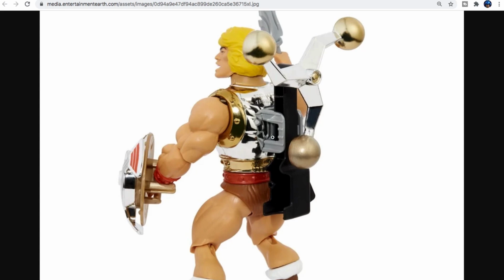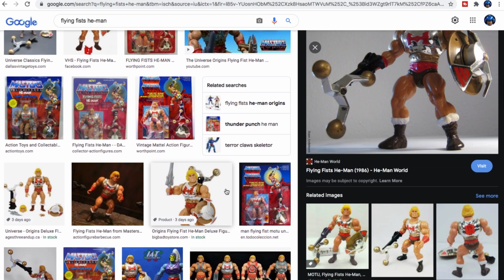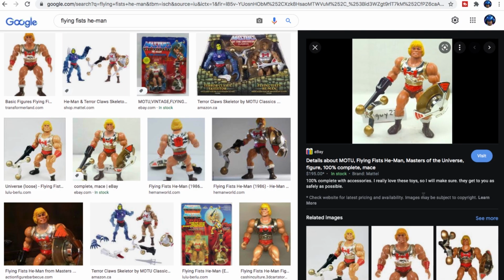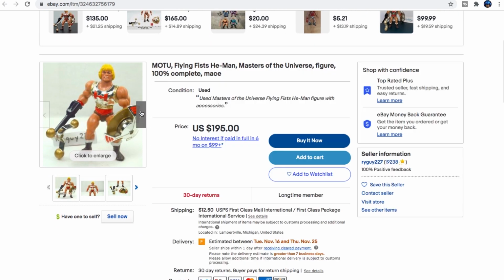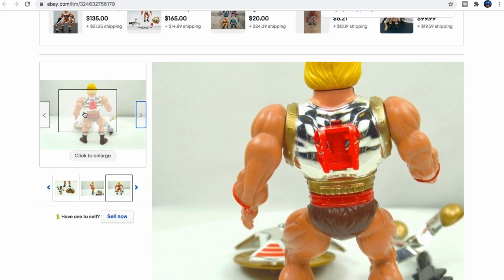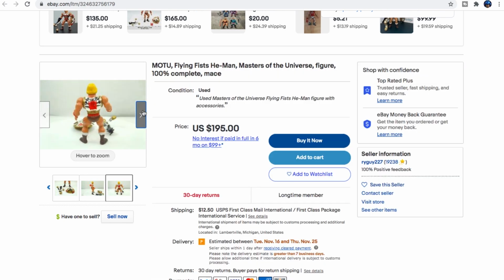So this clip is different. I guess they did that on purpose. This clip is silver compared to the very, very red clip that was with the original Flying Fist He-Man. Yeah, if you look at some eBay listings, a lot of people actually make sure to showcase the fact that they have the clip, because that's one of the biggest selling features of the figure itself. If we look at this eBay listing, for example, see how if we cycle through all the photos, it's very important that they showcase that they have the clip, because the clip is actually what makes this figure valuable, which is absolutely insane.